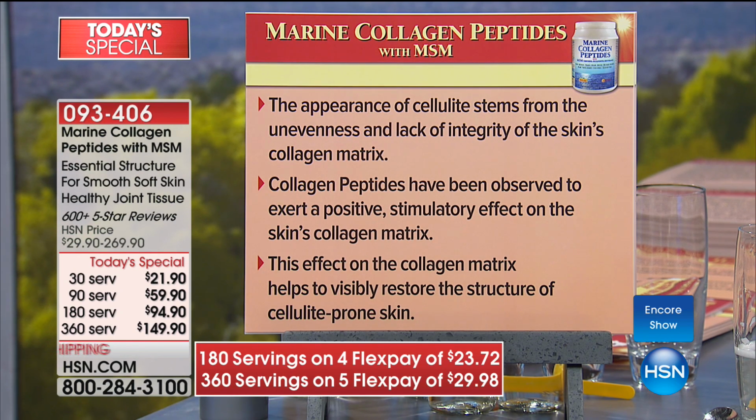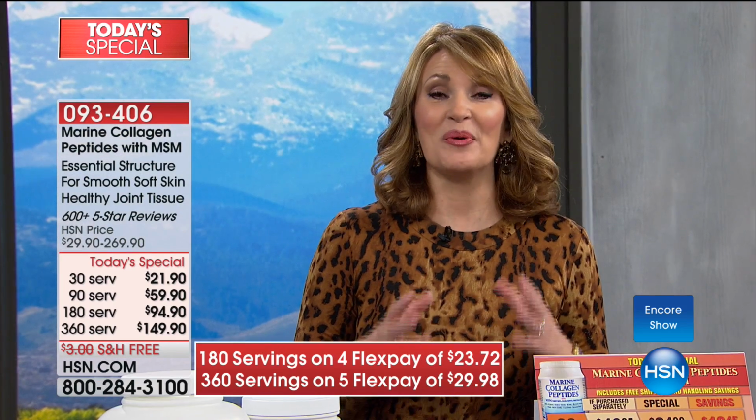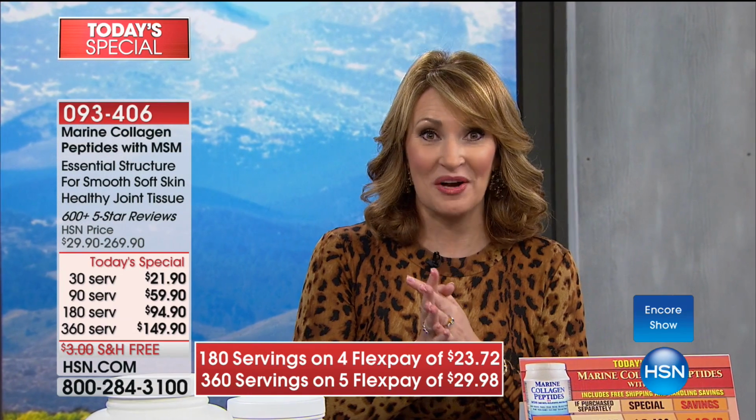Collagen peptides have been observed to exert a positive stimulatory effect on the skin's collagen matrix. This effect on the collagen matrix helps to visibly restore the structure of cellulite-prone skin. Ladies, I mean, really, just that alone, and when you hear all these benefits, I want to show you what the choices are one more time.